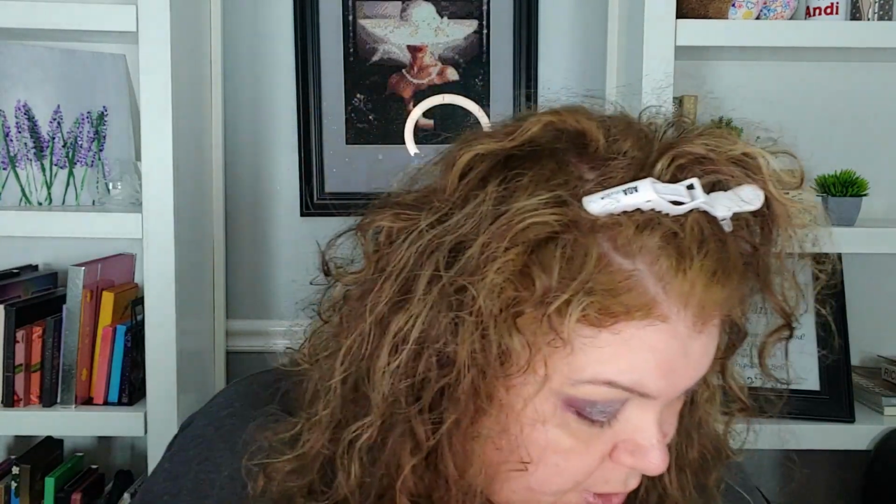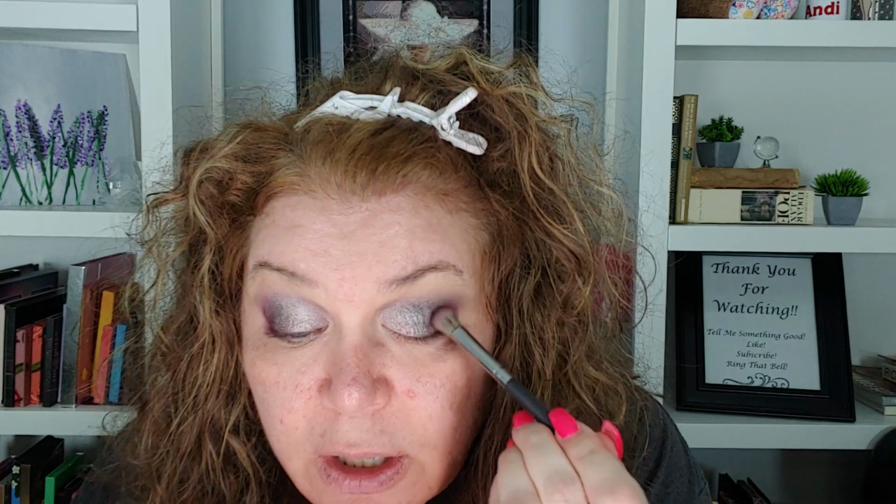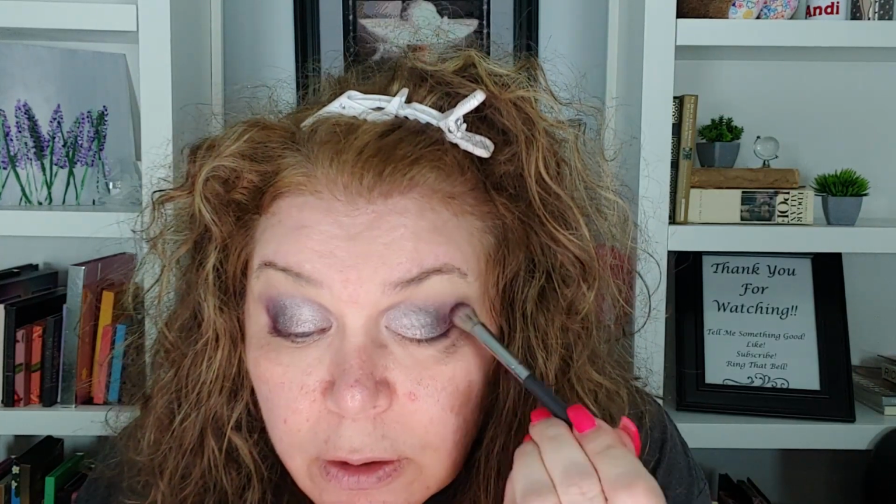I have a hair somewhere. It's not bad. I'm going to go back into that Sith Lord shade, that eggplant aubergine-y kind of color, and darken up the outer edges. Kind of blend those two together. I do like that steel gray in the middle. That's a really nice shimmer.